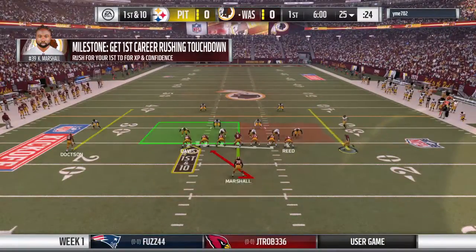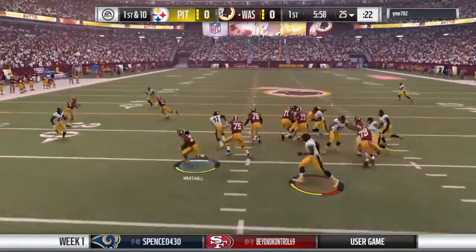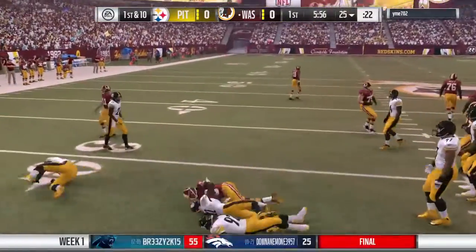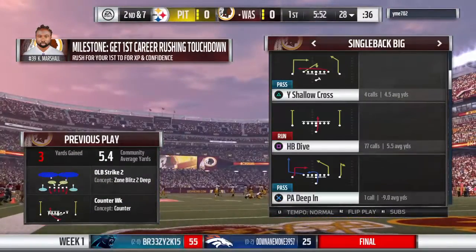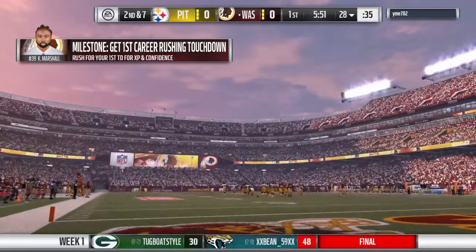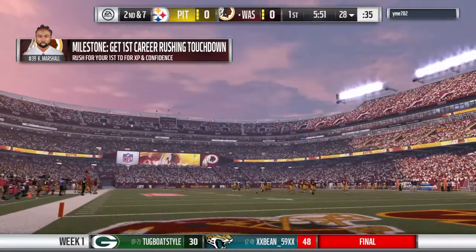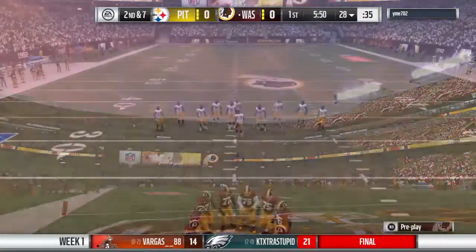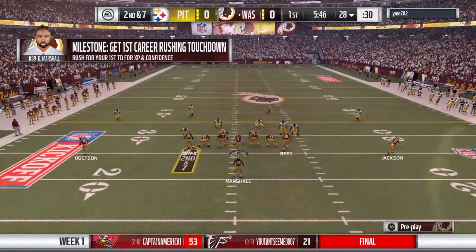Jackson, the man in motion left. A handoff as they run the counter play. And not a whole lot doing there as he'll get it up to about the 28-yard line. 3 yards on the pickup there, and it'll be second down. And when this offense is clicking on all cylinders, the running back is in sync as well. The focal point. Runs, catches, blocks, sets a tone for the offense.